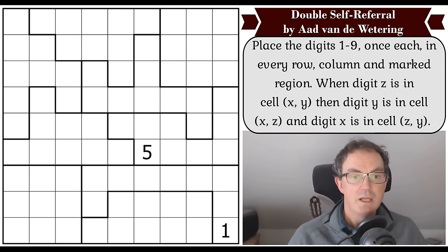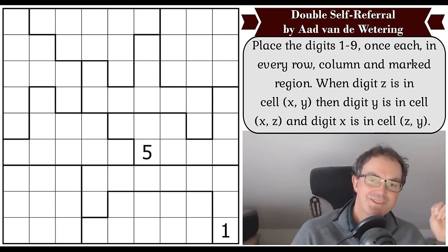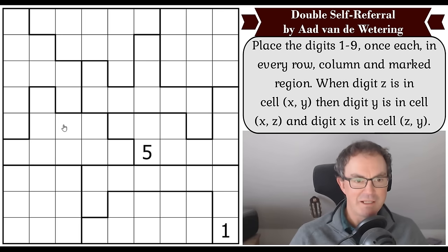Let us see. The rules are really short, and it's some sort of indexing thing going on. In fact, I'll just read you the rules now so we can think about them. It says normal Sudoku rules apply. Well, no, it doesn't say that. I extrapolated that because I saw it said place 1 to 9 in each row, column, and marked region once each. So that means that we have got an irregular Sudoku.